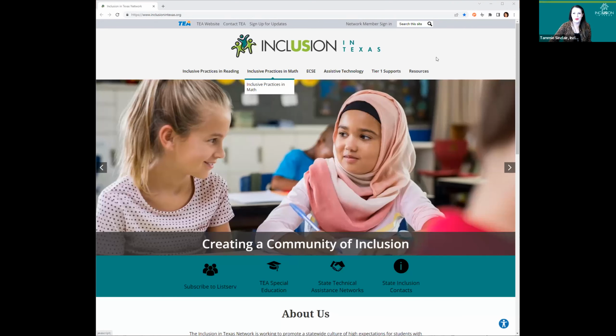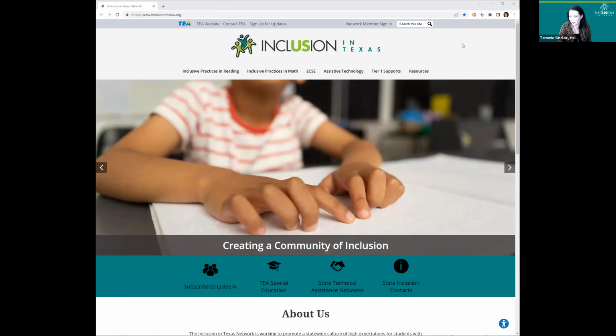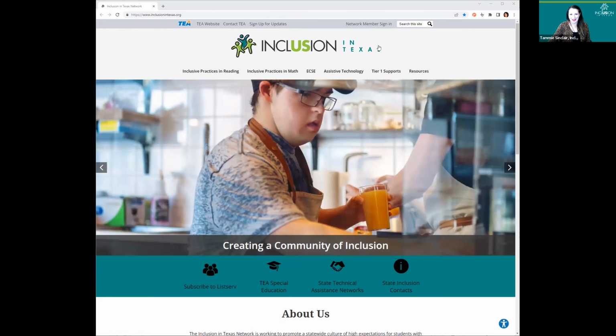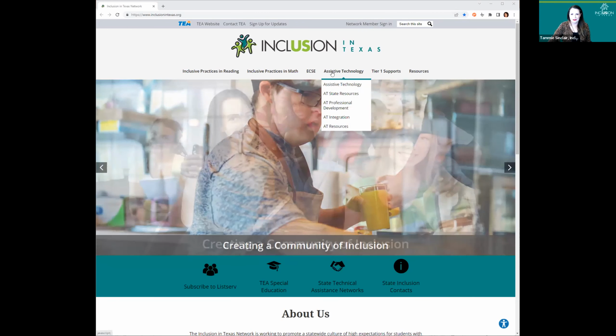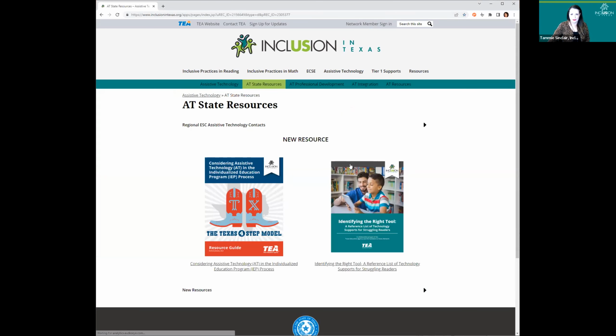All right, so when you click on or use the QR code, or you go to our website, which I hope that you will favorite today and bookmark that little star up there. This is our Inclusion in Texas main site. For assistive technology, you have an overview. The state resources that we just walked through will be found on this page.